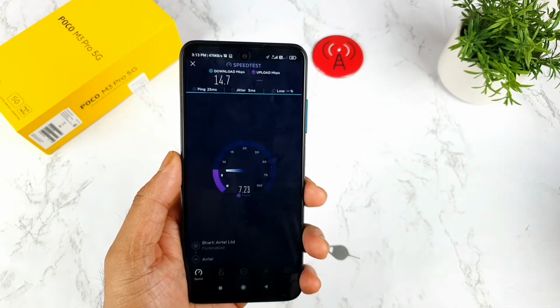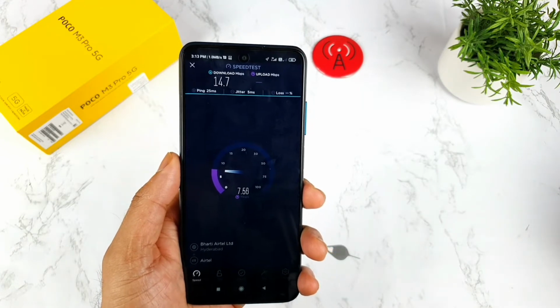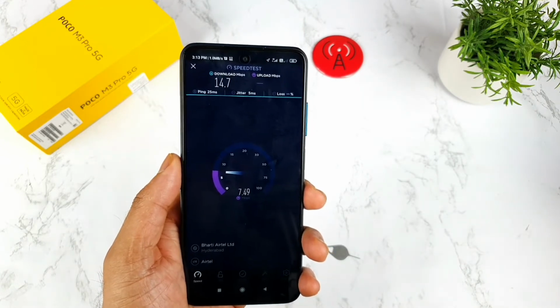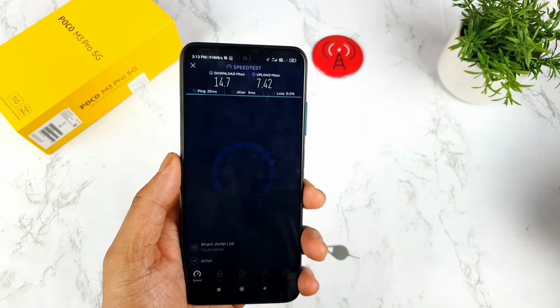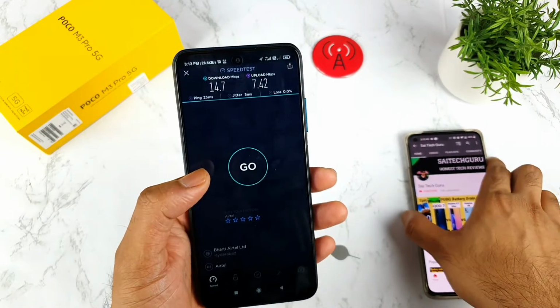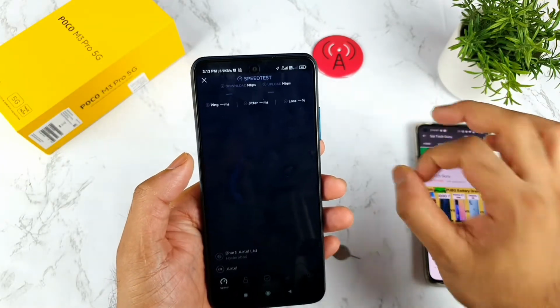That's the one thing. And upload speeds are not that high. It's only 7 Mbps upload speed. As you can clearly see, friends, upload speeds are not that much. So this is the two times testing when I got this much of a score. I got 14 Mbps using the Airtel SIM.